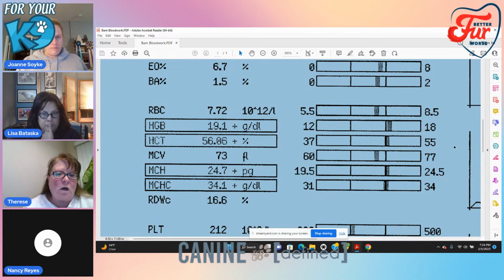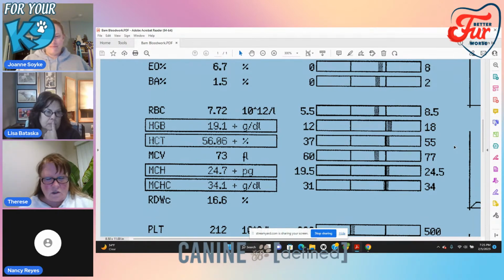And a point or so low, like say this was a 16-year-old cat and its HCT was 36 instead of, just slightly under the 37. Well, that's probably fine for that old cat because it's old. But in our not old dogs and cats, we'd expect it to be more in the middle. Otherwise, and like we said, we're looking at trends too a lot of times. So if your HCT was a little bit lower and a little bit lower each time we took the blood, maybe it is significant even though it's still in that range. But the high, we don't really worry too much about.